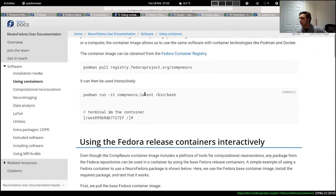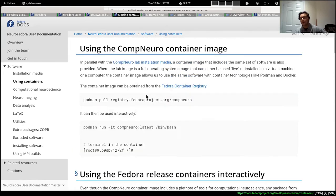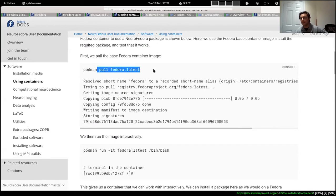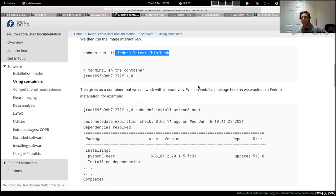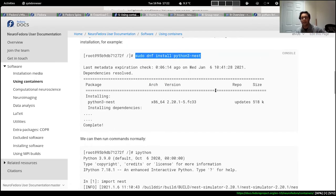Yeah, we do have Singularity, although Morgan, you might have to explain that later because I haven't used it. The comp neuro images by design include lots of different simulators, but for your own research, let's say you only want to use any one simulator or one package, you don't really have to pull this large image down. You can pull a standard Fedora image, run it, and then install whatever simulator you want to use on this particular image, right? So it's the standard way of layering your Docker image with add-ons.